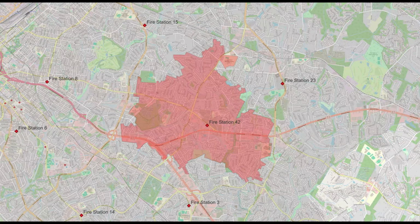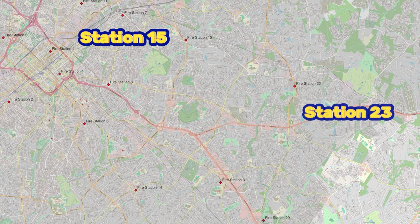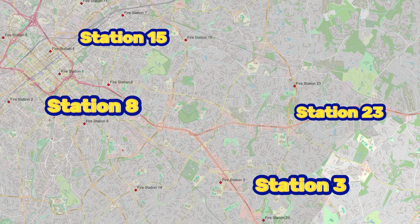The station serves an area that includes Central Ave from Eastway out to Albemarle Road, as well as Sharon Amity Road and Albemarle out towards Harris Boulevard. The station is an infill station, which Charlotte started building after about 2000 to start improving coverages in some areas of the city. The area immediately around Station 42's area was originally served by stations 15, 23, 3, and 8.